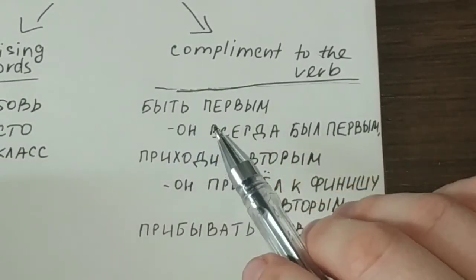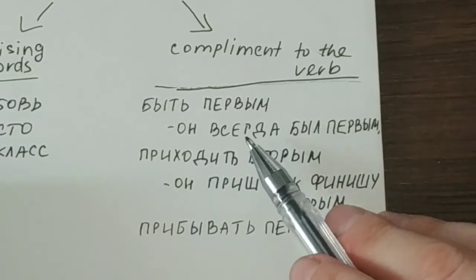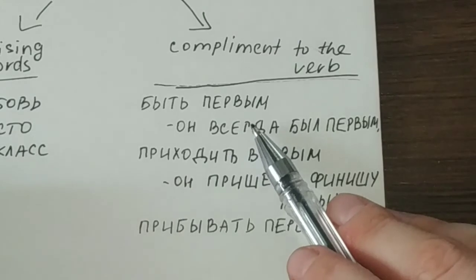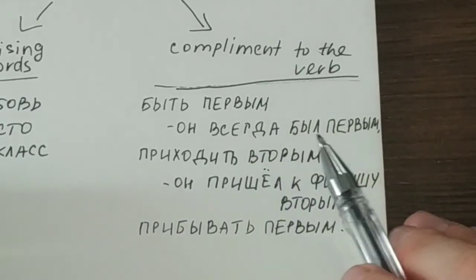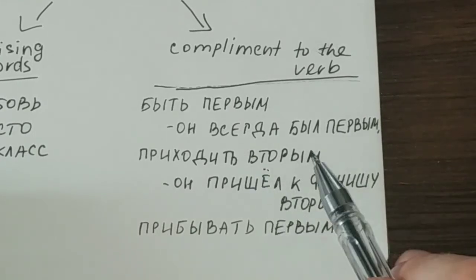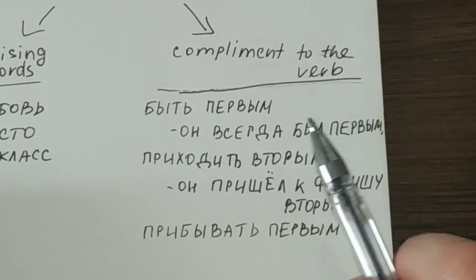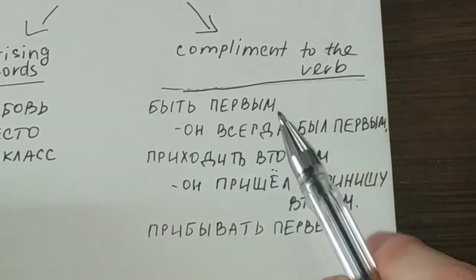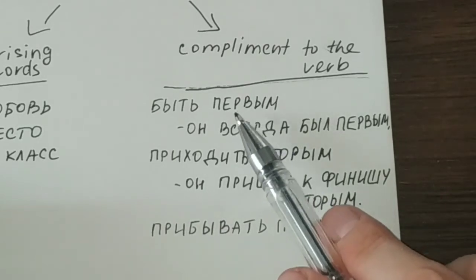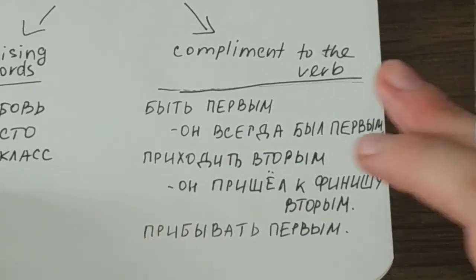So it is быть первым meaning to be first, and, for example, it can be used in a sentence, but in the past tense, and here it is: он всегда был первым. He was always first. That is how it is translated, and it's just a set expression with the verb to be and the ordinal numeral, which can be changed to any other ordinal numeral depending on the context, of course.